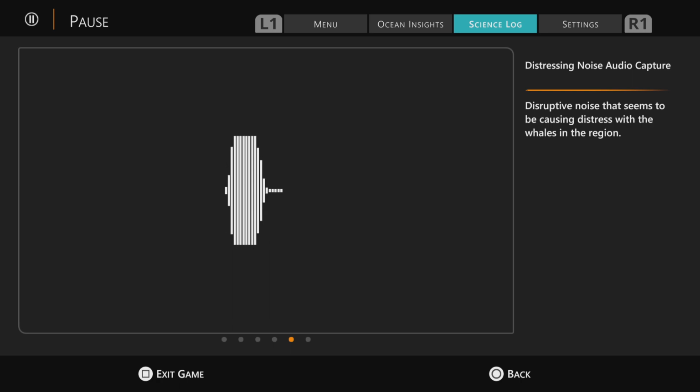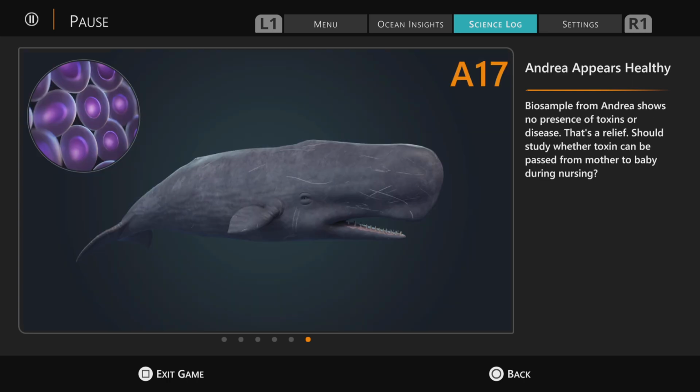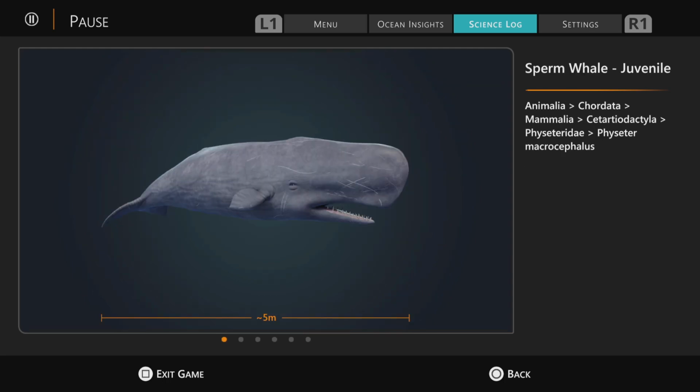Disruptive noise that seems to be causing distress with the whales in the region. Biosample from Andrea shows no presence of toxins or disease. That's a relief. Should study whether toxin can be passed from mother to baby during nursing.